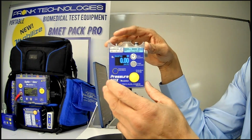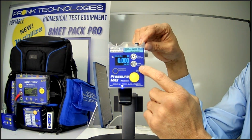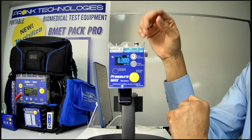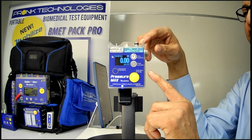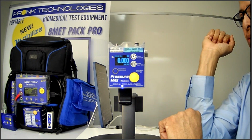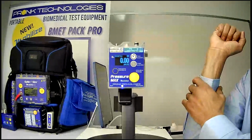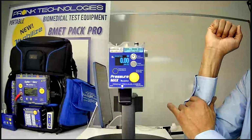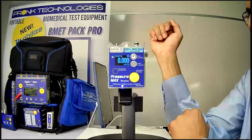You have this button here that's also called target, which we'll go into in just a moment, about setting targets and what that means. You're able to program the unit to have specific pressure targets that you want to utilize, and you can define the pass-fail range of those targets, which can be really helpful. We'll demonstrate that for you. Using it is very straightforward.